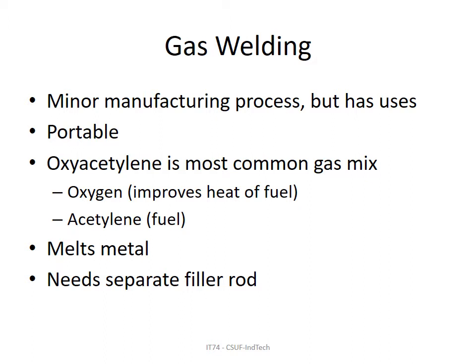And the most common, you'll read about several other types of gases used, but acetylene is the main fuel. When you mix it with oxygen, you improve the heat of the fuel, and so you're heating it up to where you're melting the metal. And if you want to add a little bit of metal to the welds, you have to have a separate filler rod. A little about that in a minute.